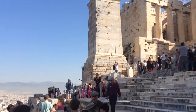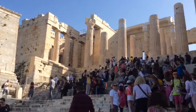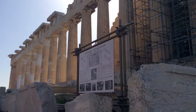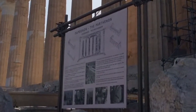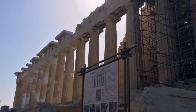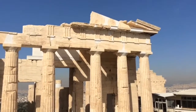Further up to the top through the Beulé Gate you get closer to the first set of columns, and then the sheer magnitude of the place begins to impress you. The Parthenon dominates everything on the Acropolis, and you can't help admiring the achievement of the Athenians who built this enormous structure. Originally built as a temple dedicated to the goddess Athena, it was the centrepiece of an ambitious building programme on the Acropolis of Athens, and built nearly 2,500 years ago.